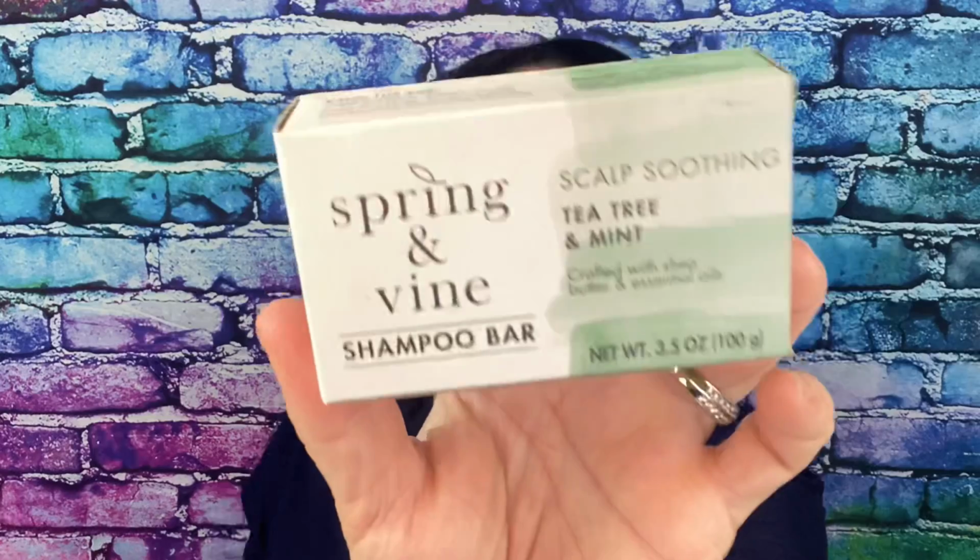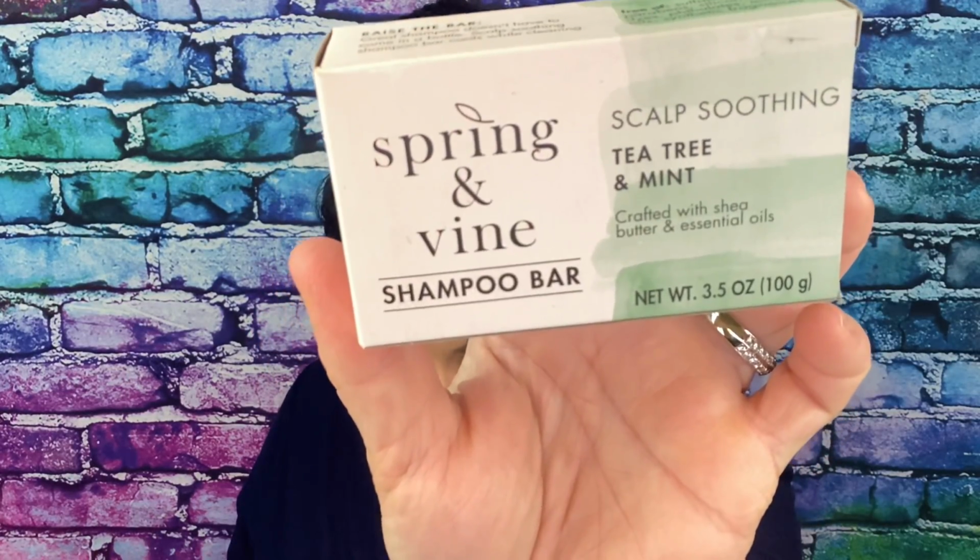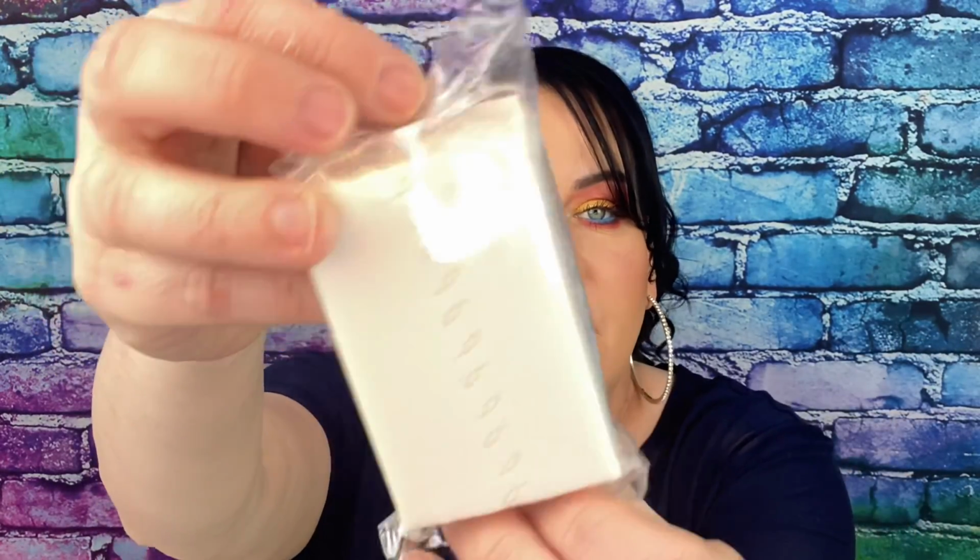And last but not least, this is a shampoo bar. I've never tried a shampoo bar. This is from Spring and Vine, Scalp Soothing Tea Tree and Mint, crafted with shea butter and essential oils. So let's see. It says soothing shampoo bar in a clarifying tea tree and mint scent cleanses hair, leaves locks fresh and clean. So this is vegan and cruelty free. So there we go.